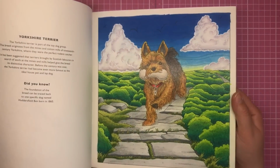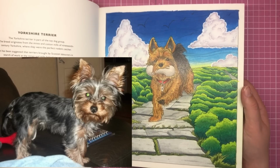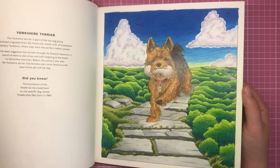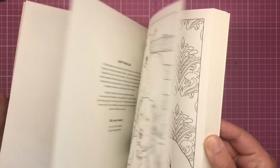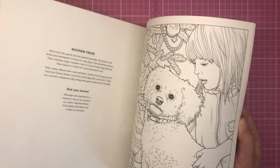But of course, the one that I had to colour was our beautiful Rosie, Rosie the Yorkie. And I really enjoyed doing this. I think I did it with Prismas. Looking at it, I can see the wax. So yeah, I think I did it with Prismas. But I really love how this came out. It's the spitting image of Rosie. So there's loads of other dogs in there. I know that I haven't done any others yet, but I definitely want to.